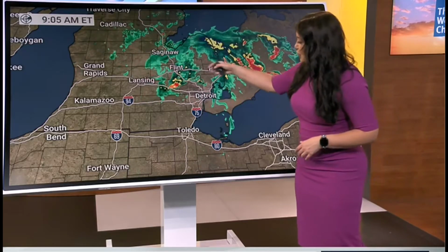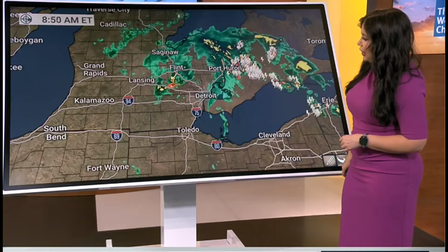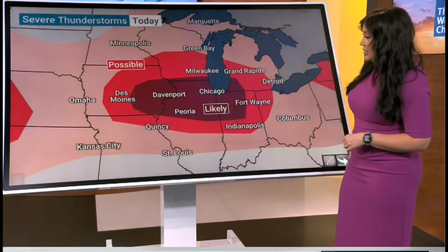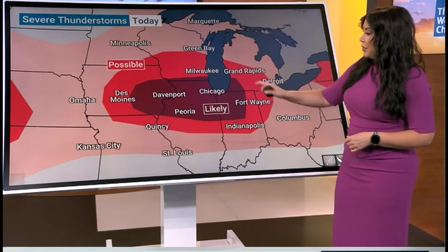We've got some storms that are moving through just north of Detroit. You're in a little bit of a break there in Detroit right now, but we're getting some heavy rain from Saginaw down through Flint as well. That risk for severe storms highlighted across the Great Lakes region, places like Davenport, Chicago, Peoria included in that. That's going to come later on this evening as well.